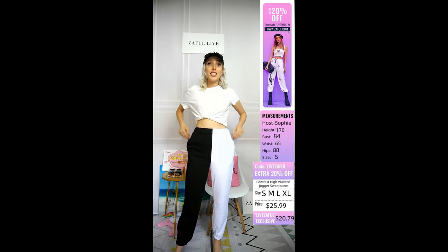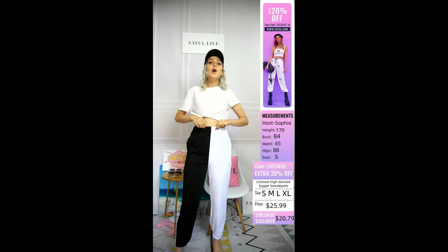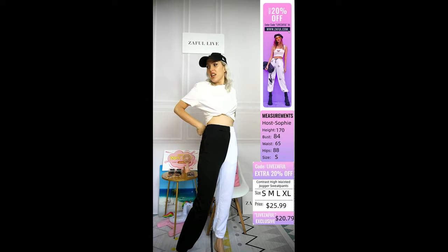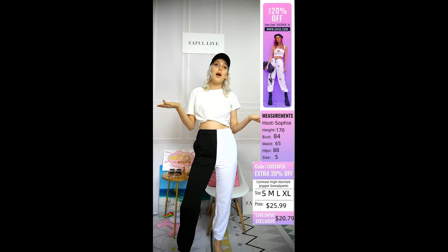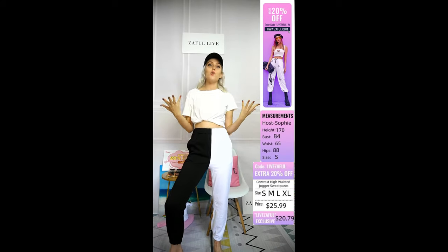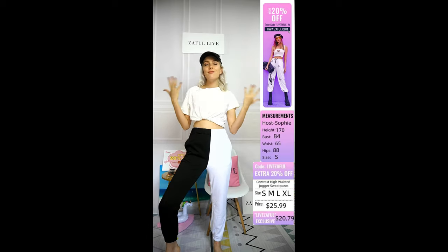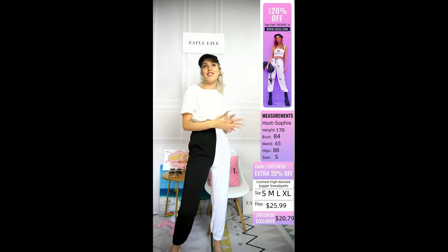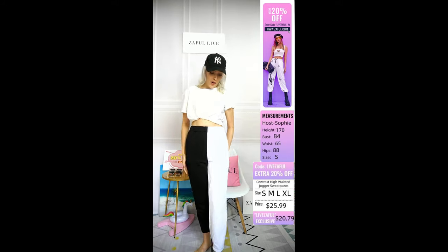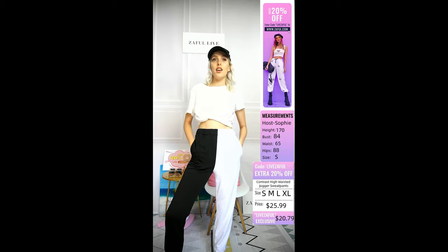They have pockets, they have an elasticated waistband, but no drawstring this time. But guys, it's really not needed. These are just so cool. And again, you can pair it with a super cool hat like this, a t-shirt, a crop, a sweater, whatever you want to wear, okay? You do you, you dress them up however makes you feel good, however makes you feel confident, okay? So these feel really comfortable.